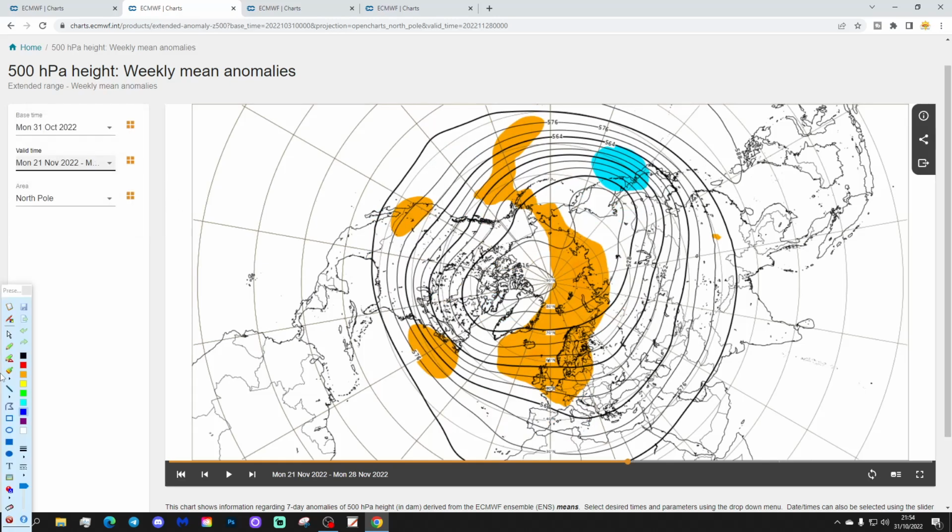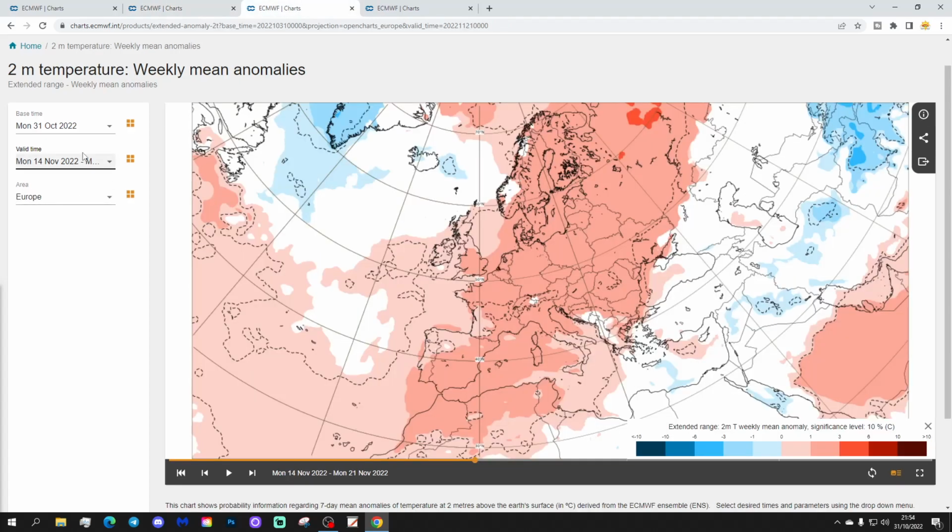The 500 millibar height anomaly looks like that. Above average heights looking as though they're starting to build northwards. Could that be getting things a little bit drier and colder across northern and western Europe?